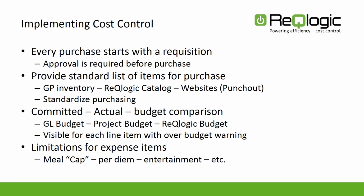We do have expense capability. You can limit them by putting a cap on meals. So if you have a per diem, or a meal limit, such as $50 for dinner, or you have an entertainment limit that they can spend, you can set up those items in the ReQlogic catalog. So all of this is implementing your cost control.